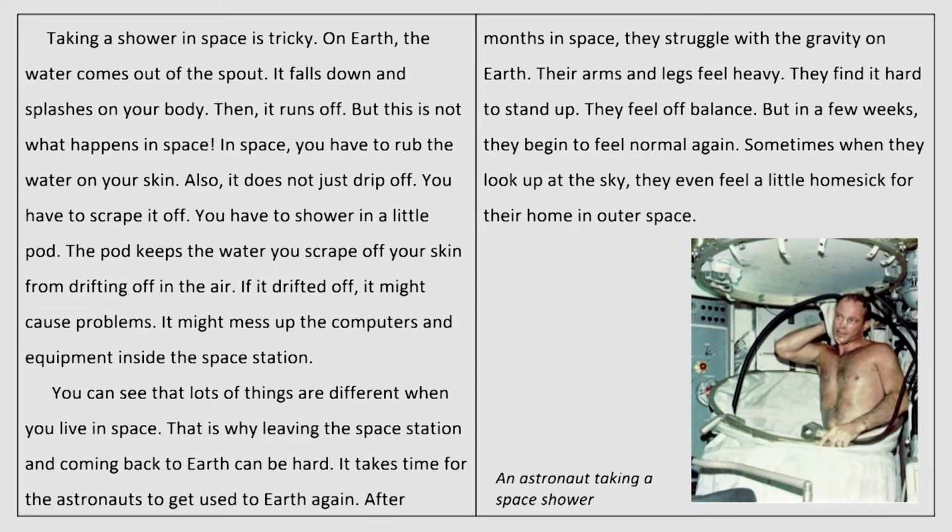You have to shower in a little pod. The pod keeps the water you scrape off your skin from drifting off in the air. If it drifted off, it might cause problems. It might mess up the computers and equipment inside the space station. You can see that lots of things are different when you live in space.